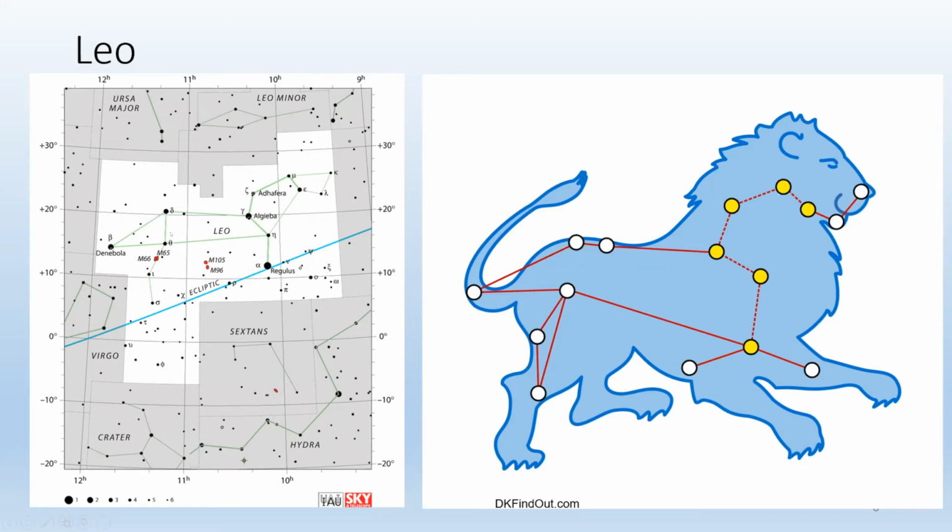Here is the sort of stick figure we typically see in our constellation programs that indicates the basic shape, the quadrant of the sky associated with that particular constellation. It is right along the ecliptic. It is one of the zodiacal constellations. And here is the image that has been associated with that particular grouping of stars.